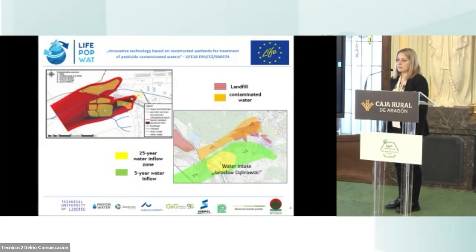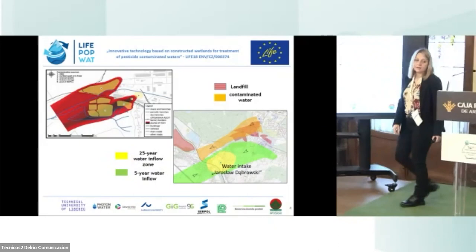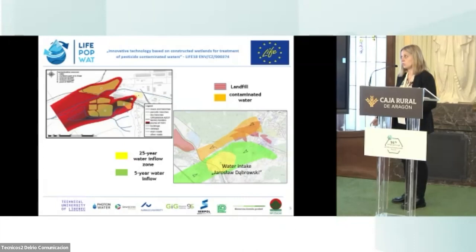The one is located on the north bank of the Wąwolnica stream. It's exactly here. Here the concentration of HCH is about 10 to 100 micrograms per liter, and dominated here by beta HCH. That means that in this plume we can observe old contamination, and in the other we can observe a much higher concentration of HCH. It's about 300 micrograms per liter.